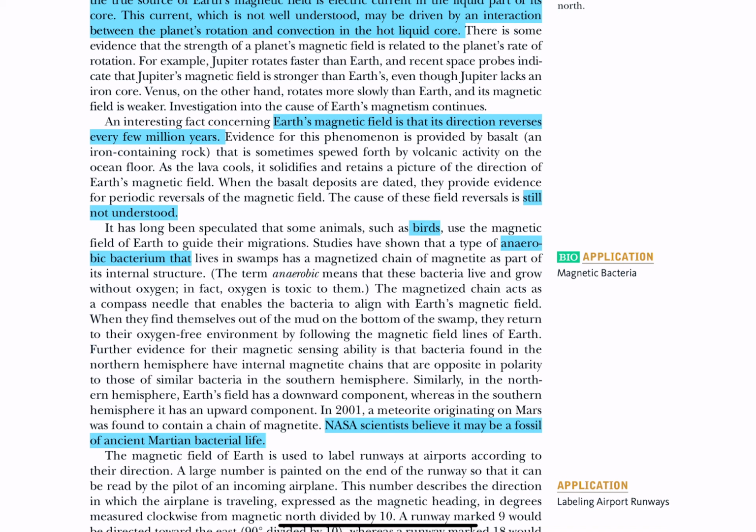As a result, it brings with it some of this iron material, and when it cools, some of the magnetite or iron ore is locked into its magnetic position. And so we can take samples on either side of that midsection going east and west. And the farther away we get from the midsection, eventually we find that the magnetite crystals are directed in the opposite direction. And we've had several of these magnetic field reversals over the years.